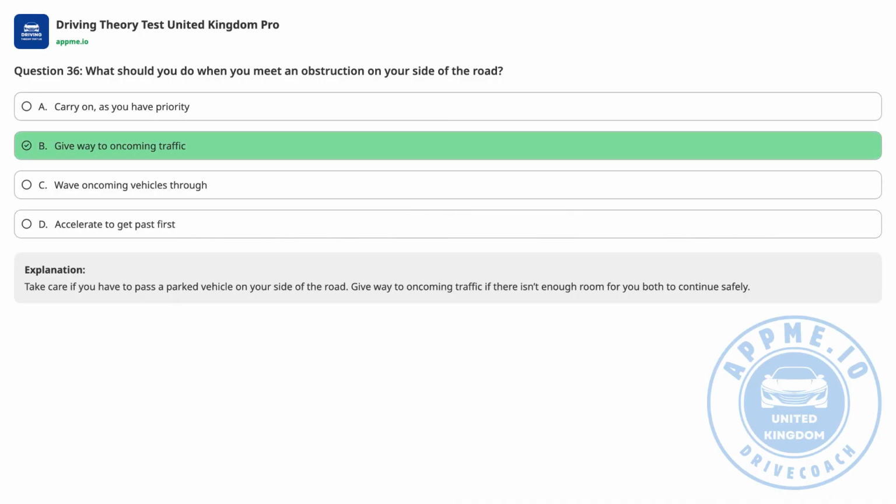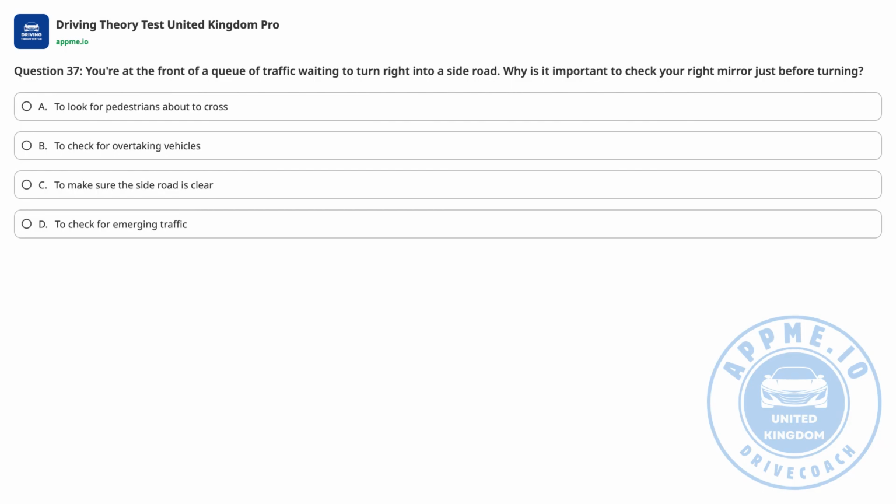The correct answer is B. Question 37. You're at the front of a queue of traffic waiting to turn right into a side road. Why is it important to check your right mirror just before turning? A. To look for pedestrians about to cross. B. To check for overtaking vehicles. C. To make sure the side road is clear. D. To check for emerging traffic.